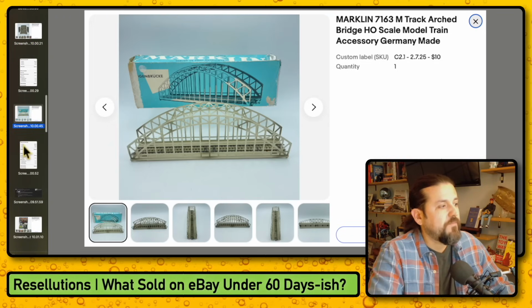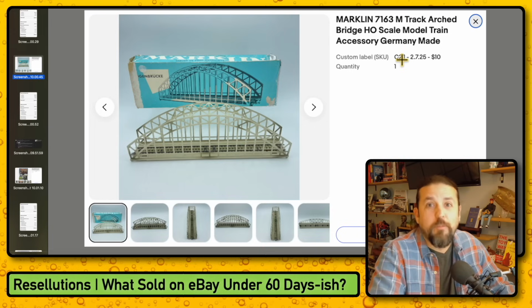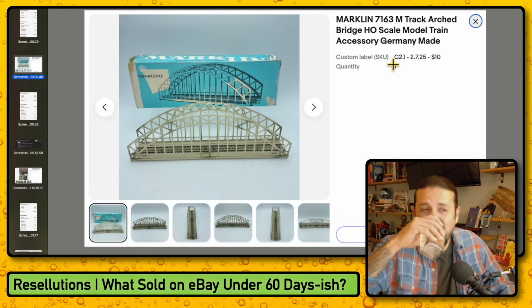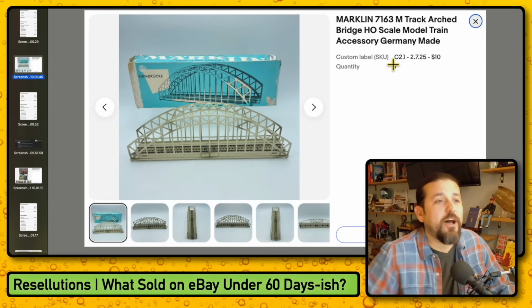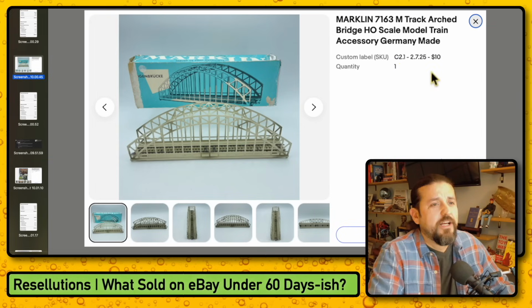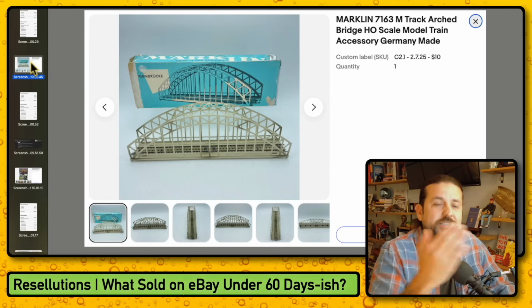Here's another one. Again, part of that whole buy that I did. This is the Marklin 7163 Amtrak Arch Bridge. Sorry, this is why I keep drinking water. This is a scale model train. They're made in Germany. Great looking bridge. Bought it for $10. Sold for $28.25, $12.99 shipping after fees and everything. I brought home $26.68. So another $16 in profit just in that.